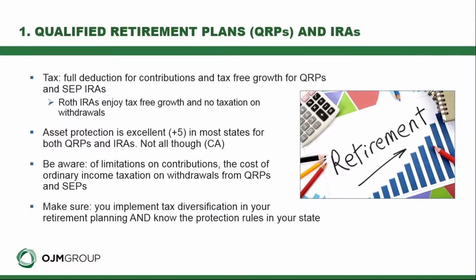Hello, I'm David Mandell. So today we're talking about 5 tools that provide both potential tax benefits and asset protection. Let's dive right in and talk about number 1. Now, number 1 is the tool of qualified retirement plans, which I'll call QRPs or QPs, and IRAs.